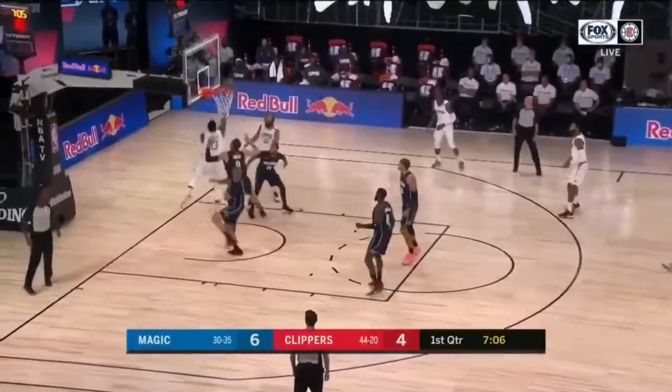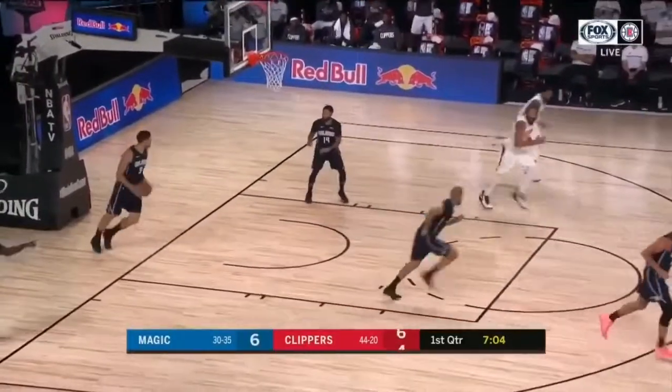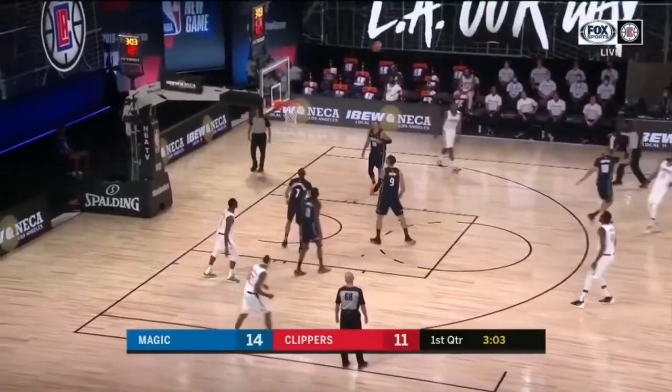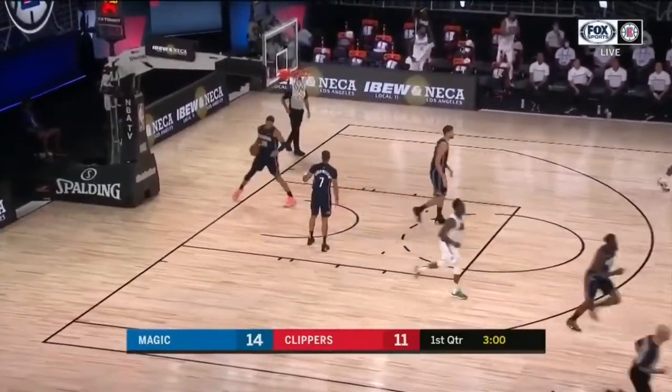Paul George in the mid-range, who feels good and looks good early. Left alley drive goes up and under with a chest pass. Now George, top of the key, loses the dribble momentarily, regains control, steps it back. What a filthy move, and Paul George knocks it down.